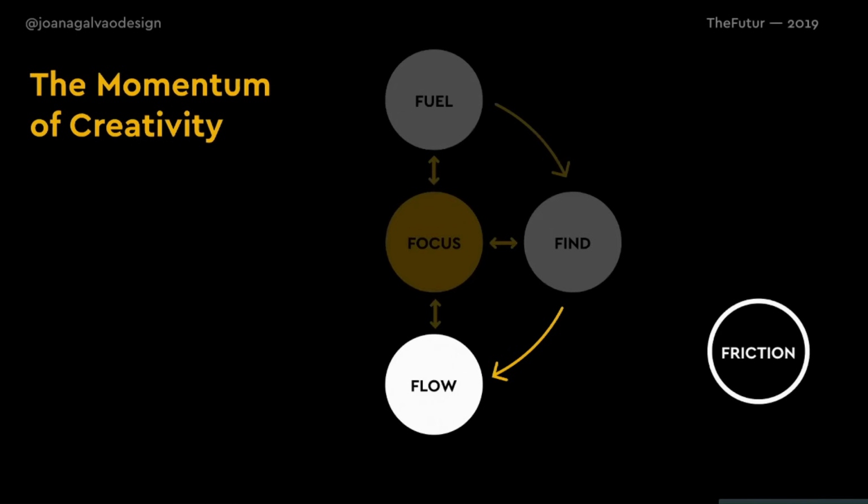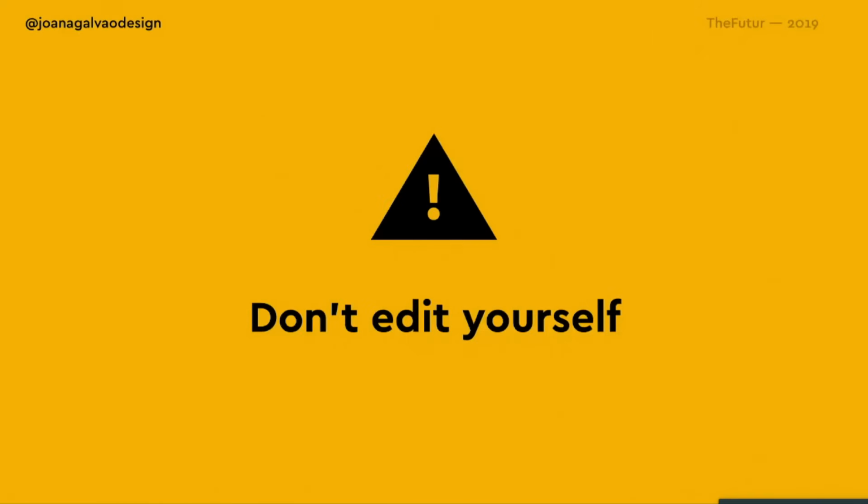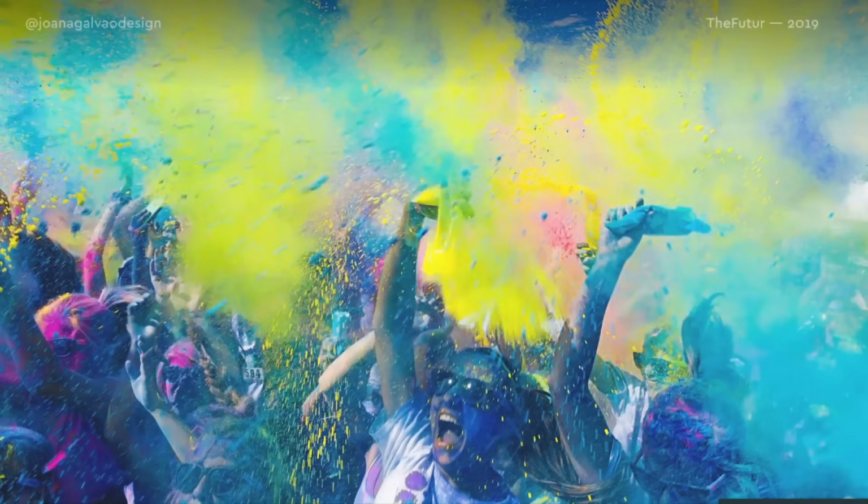And the other thing you want to do here is leave friction out. You don't want to edit yourself when you're in flow state, because this is where the ideas start popping up and you don't want to discard one straight away. You really want to come at this from more of a playful, let me experiment, let me have fun with this and let me be curious.